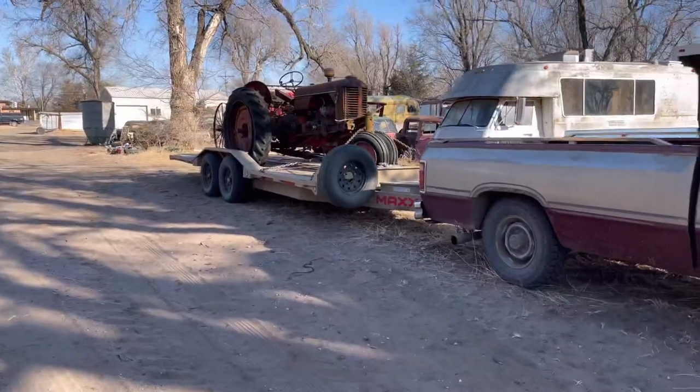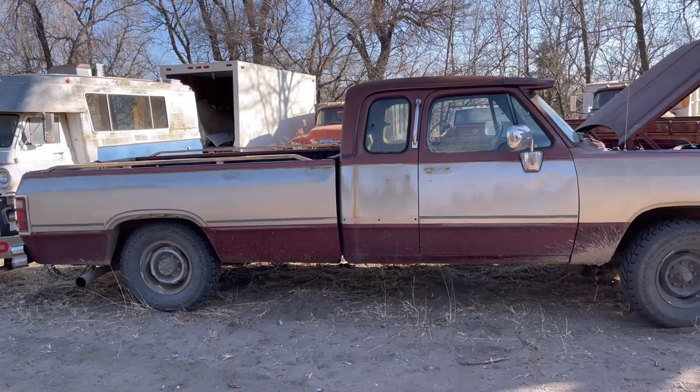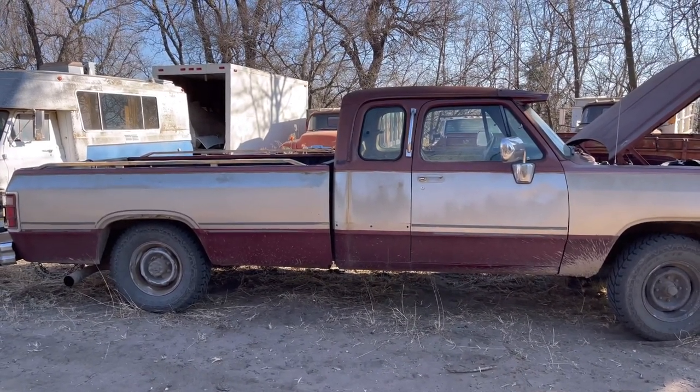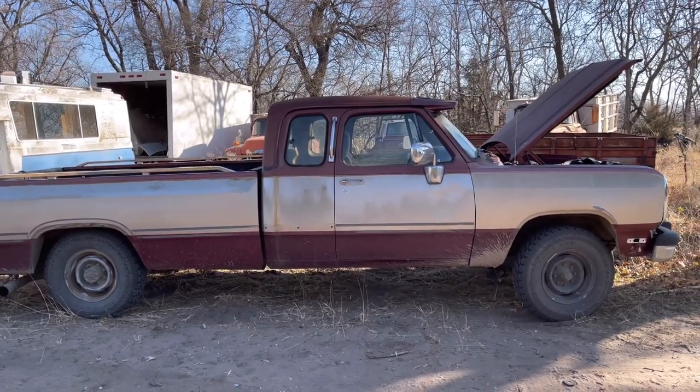I can't imagine what one of these big copper radiators costs. Okay, new game plan. Game plan now is I got to get all my camera gear and tools out of the truck so we can get it into the shop. I'm going to be out of town part of next week anyway, so I guess while I'm out of town, hopefully the shop can get it fixed.